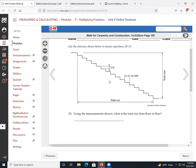17 7/8, right in the money, right in there. 17 7/8. 7 1/4 plus 10 5/8. Now I did that in my head, but 7 and 10 is 17. And if I'm adding 1/4 to 5/8, I know that 1/4 is 2/8. And I know that 2/8 and 5/8 is 7/8.